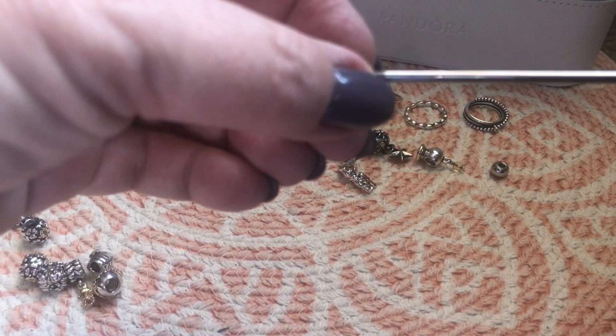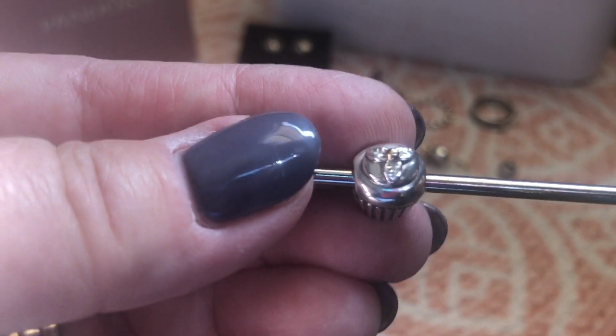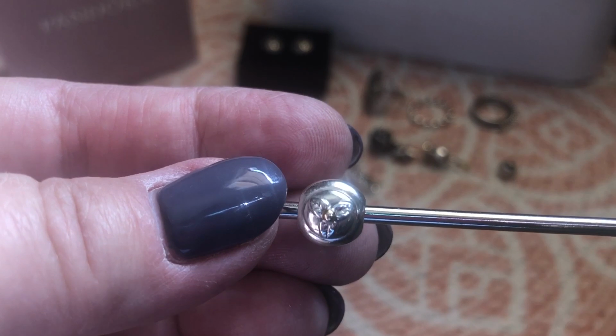The next is a common one, and this has been revamped several times, and this is the Cupcake charm.